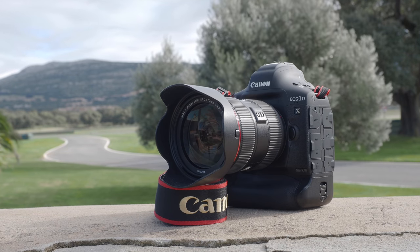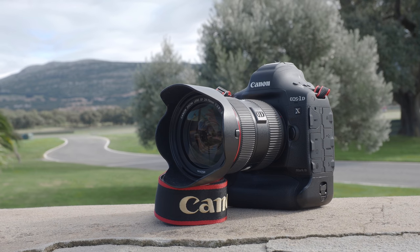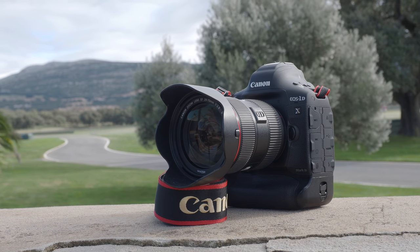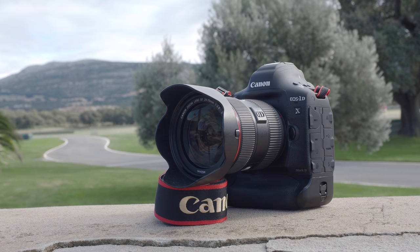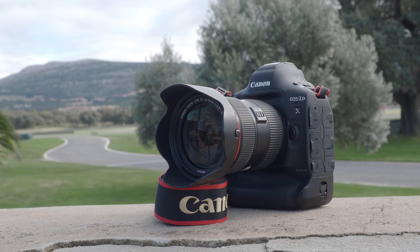The 1DX Mark III also boasts a brand new Digic X processor. The 1DX III's processor is 380 times faster in terms of computational processing and 3.1 times faster at image processing than the 1DX Mark II was.